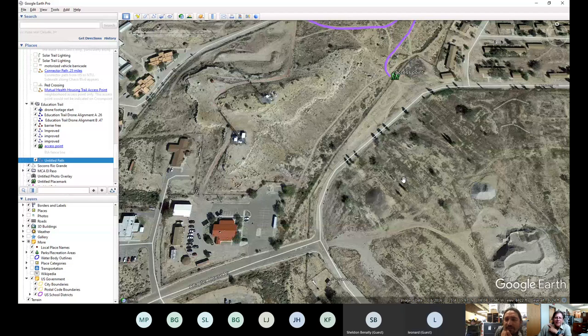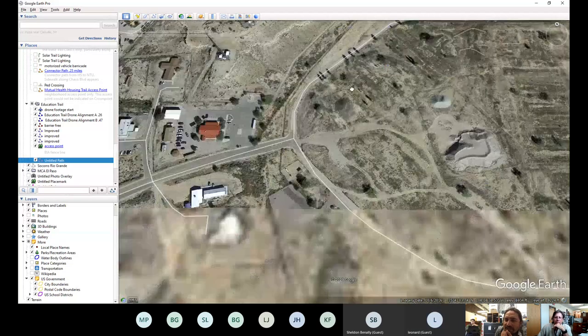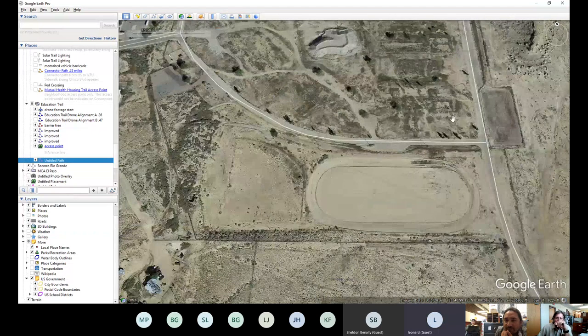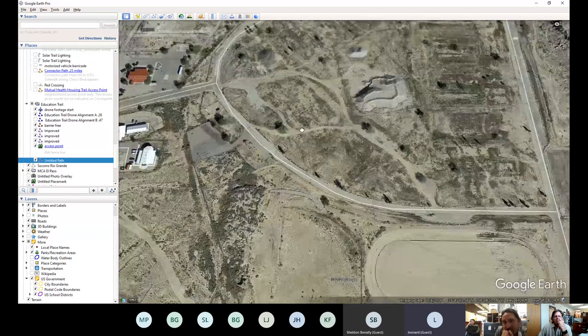One of the things we'll get to when we do the old BIA track too is there's a lot of recommendations for parks, whether it's a dog park or some type of recreation area. I'm sure somehow that could be the thing that links the two, if that could be planned for some type of park or recreation or shade area or whatever it might be.